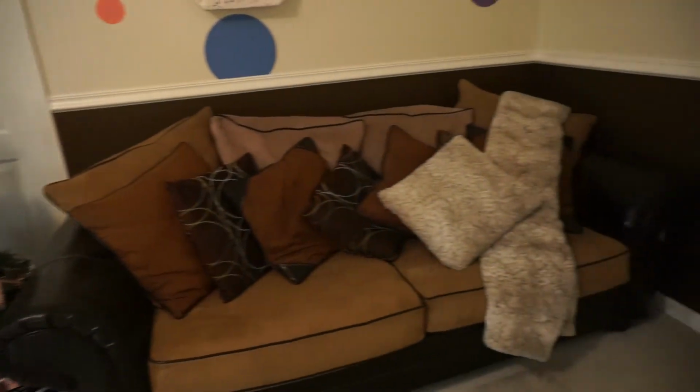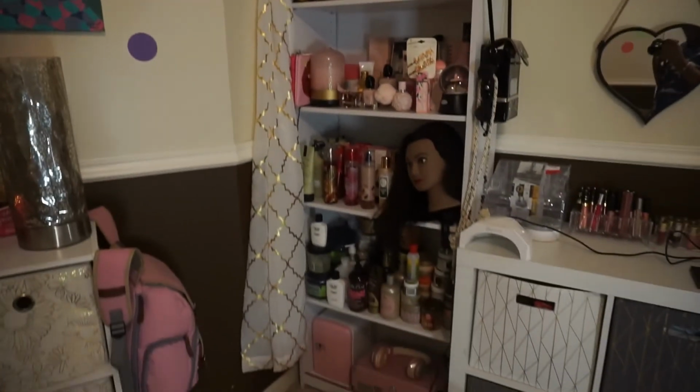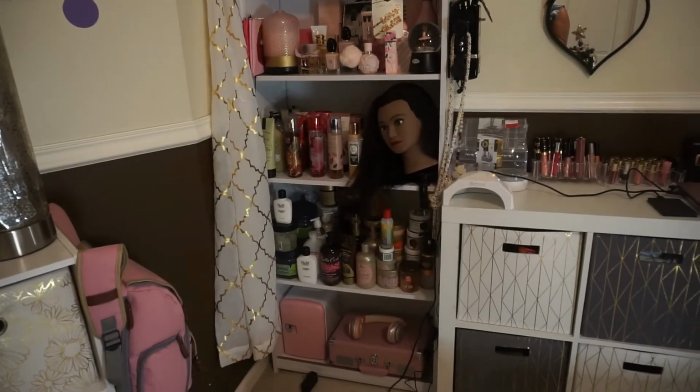I love having me a little area here, especially being the only lady in the house. I love it. So yeah, that's my Bath & Body Works. I'm getting ready to put it over here on my shelf. So I'll let you all see that once I get it together.